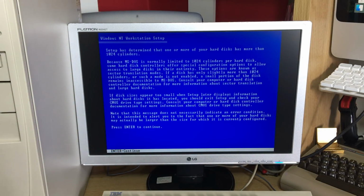So there we go. Setup has determined that one of your hard drives has more than 1024 cylinders. Because MS-DOS is normally limited to 1024 cylinders per hard disk, some hard disk controllers offer special configurations to allow access to large disks in their entirety. These options are known as sector translation modes. If a disk has only slightly more than 1024 cylinders, or such a mode is not enabled, a small portion of disk remains inaccessible to MS-DOS. Consult your computer or hard disk control documentation. Enter.